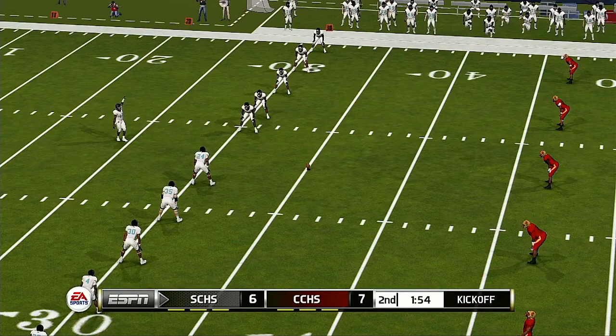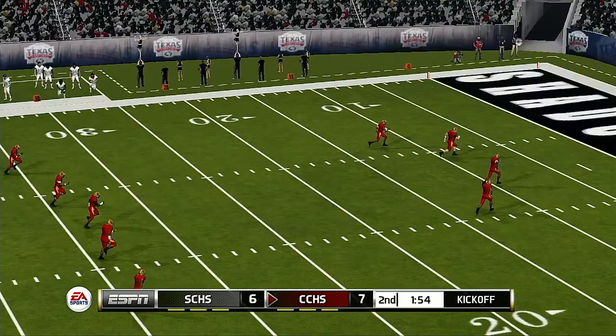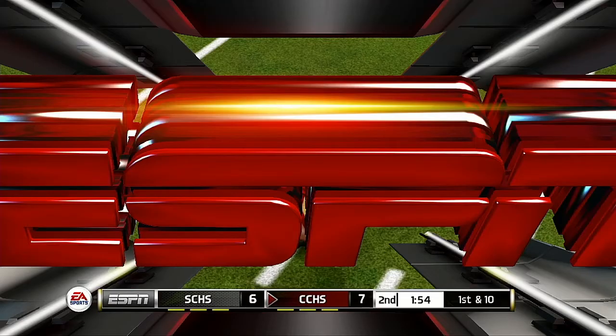And it looks like they're ready for the kickoff. Excellent kick. This one's going to be down in the end zone for a touchback.